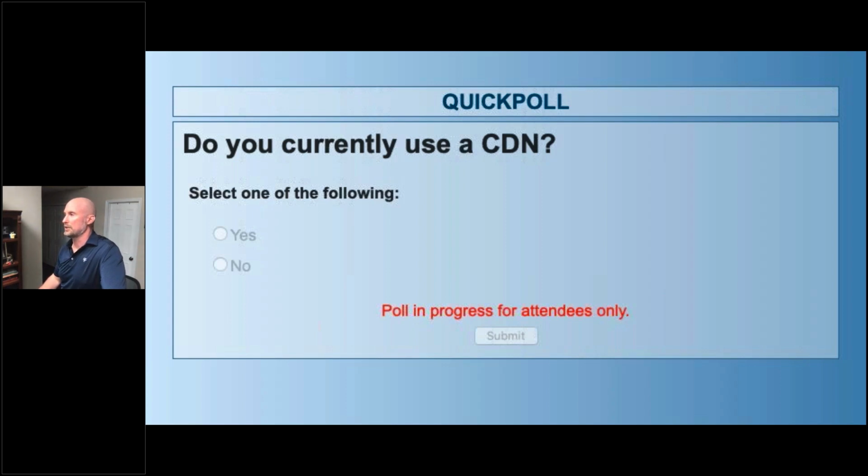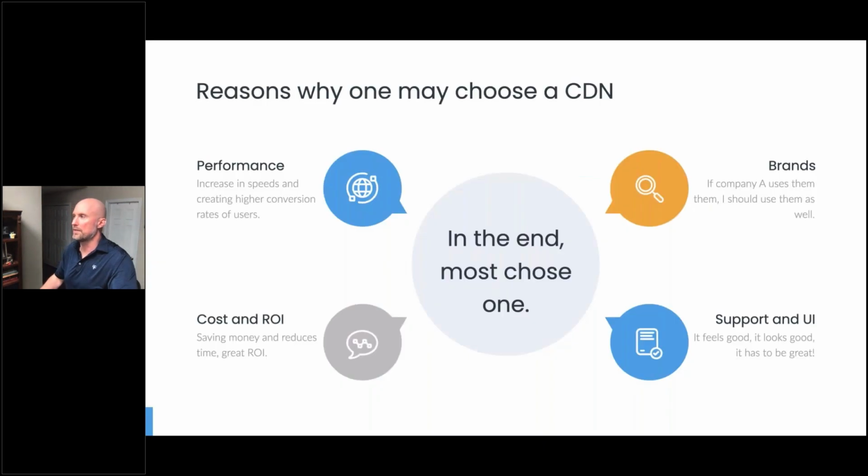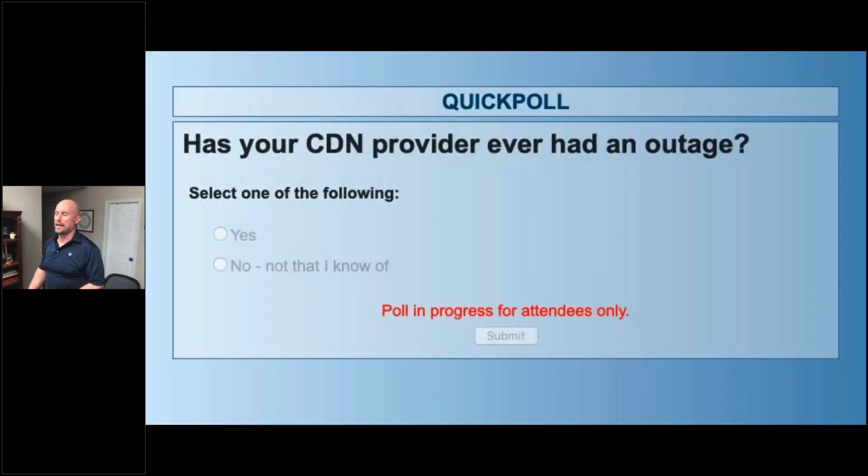All right. Let me close this poll. Let me share the results. So 63% are using a CDN service, all right? 38% are not. Okay, that's actually pretty interesting. Now, of those that actually are using a CDN service, let me ask you one more question. Has your CDN provider ever had an outage? So of the 63 of you, let me know, has your CDN provider had an outage?